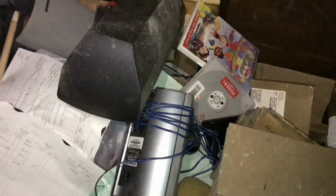Alright, so this is what I'm dealing with. It is just a huge mess. I've got a printer. I don't think I'm going to take that. I've got more computer parts down here. This is where I found all the copper. And here's a bunch of broken glass, so I've got to be careful. I'm not going to touch the speakers, but there's DVDs.